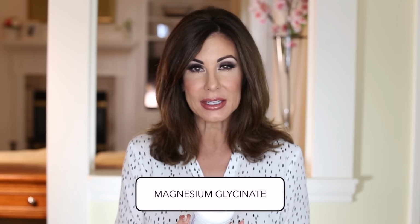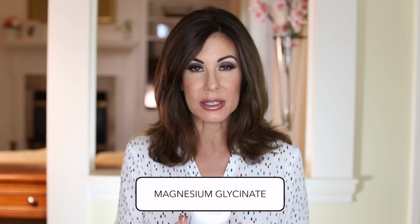Let's move on to supplements. You know I'm always going to have these every single month. I have some magnesium glycinate. I take this prior to going to bed. Magnesium is a wonderful supplement. Most of us are deficient in it, and a good time to take it is in the evening prior to going to sleep.